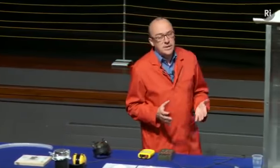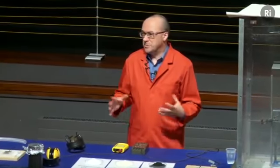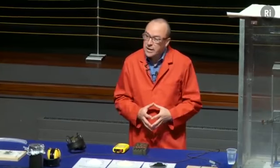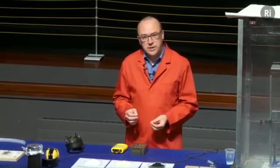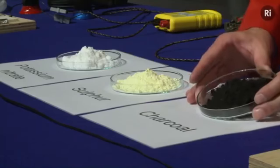Now, for around 1,000 years, there was only one practical explosive which was known, and that's gunpowder. And in the trade, we refer to gunpowder as black powder. They mean the same thing. Now, gunpowder is just a simple mixture of 3 ingredients. And we've got the ingredients here. We can bring the camera up.